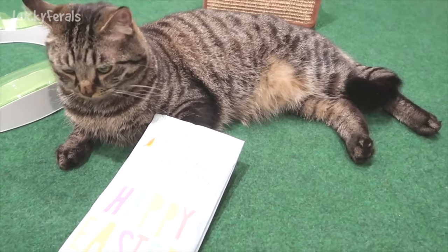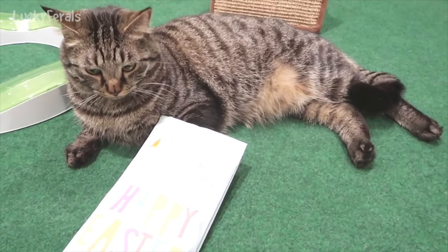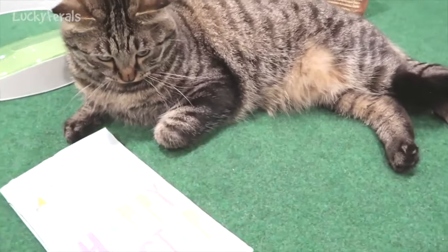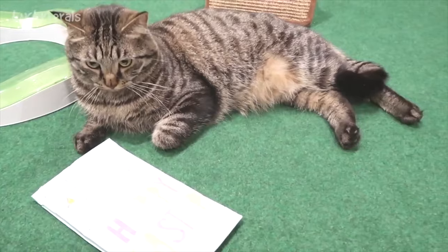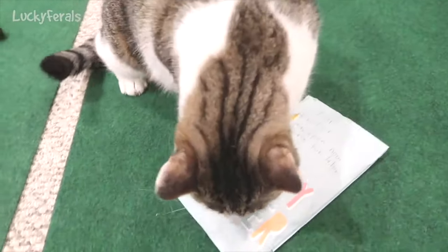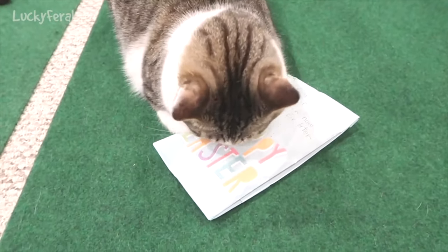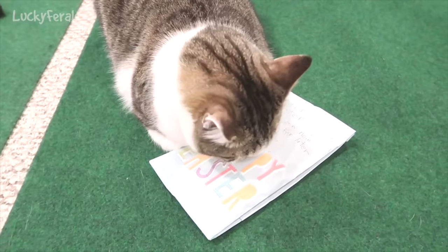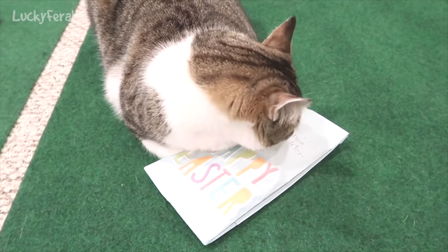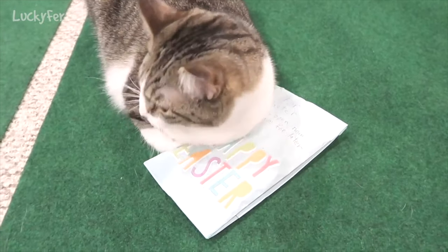Simba's afraid to open it. He's afraid Stella's going to attack him. Are you going to open it? You're not opening it? You don't want to open it? Are you going to open it, Stella? You just want to sit on it? You're just going to sit on it like that? You don't want to open it?